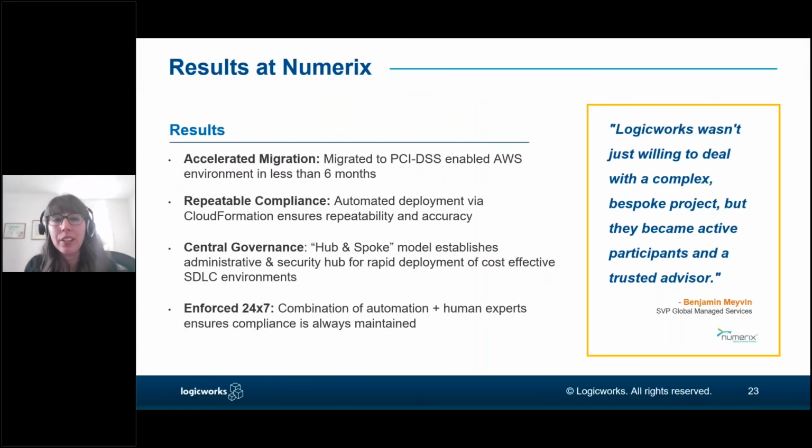So how did it work at Numerics? What happened with Numerics is by leveraging Logicworks and by leveraging AWS, they were able to significantly accelerate their PCI time to compliance, essentially, by using our documentation, our automation tools, and that diagram I showed you as a central foundation for what their architecture would look like. They also leveraged Logicworks managed services, so they have 24/7 support. That also means we have automated scanners running against their environment to make sure that they're always compliant. And finally, they do quarterly compliance assessments with us to make sure that even between audits, they're meeting PCI.